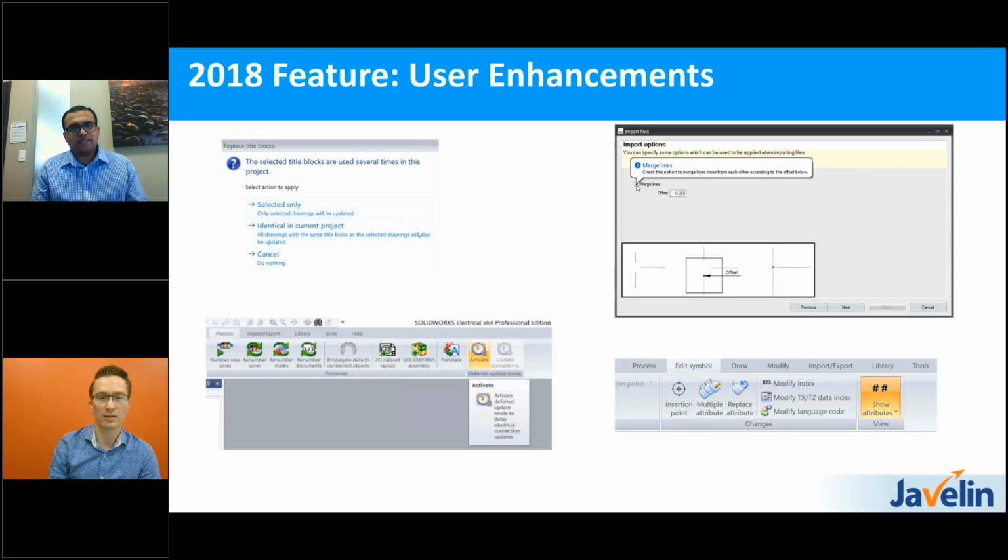Very useful. One thing I did forget to mention was the title blocks. With the title blocks, we now have the option of going into your system and, say you need to replace multiple pages worth of title blocks together, just like symbols, you can do a group replacement of title blocks in case you've updated your title block or any of those related processes.